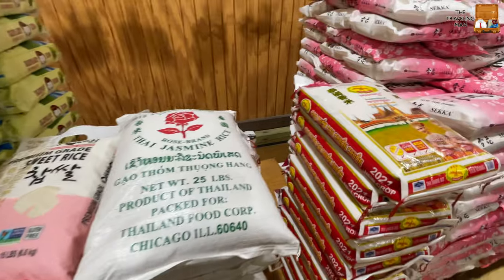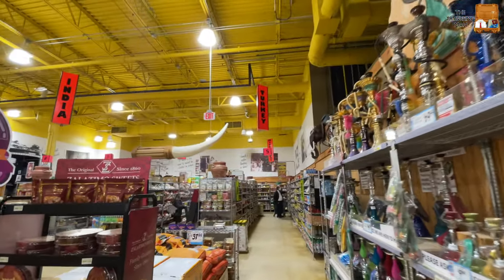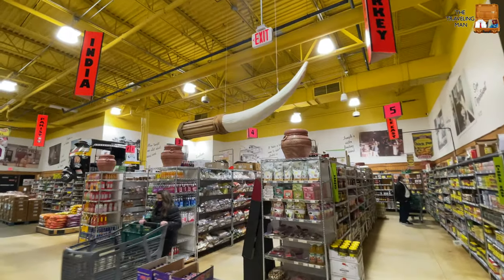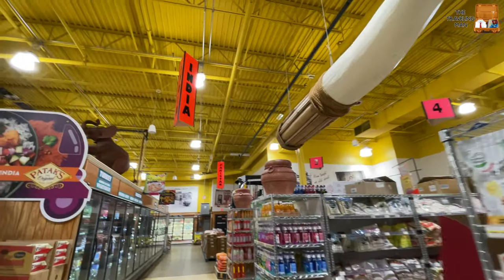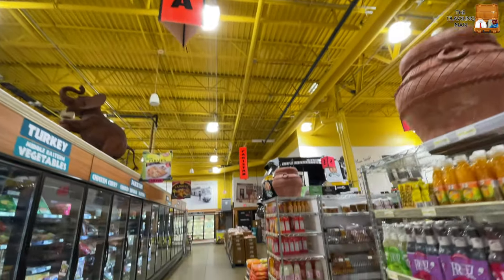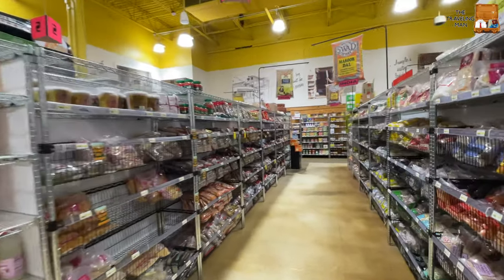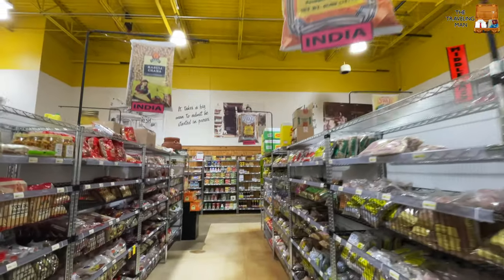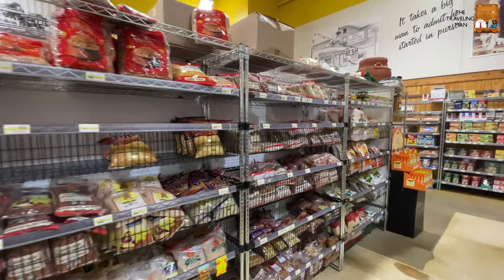Jasmine rice. So if you're visiting from a foreign country or have moved from a foreign country and are missing that one item or craving that one thing from back home, this is the place to try and find it. Right now we're in India and they've got all the amazing imported stuff from India. Take a look at the aisles here so you can get an idea as to just how expansive this is. This is just the India section.